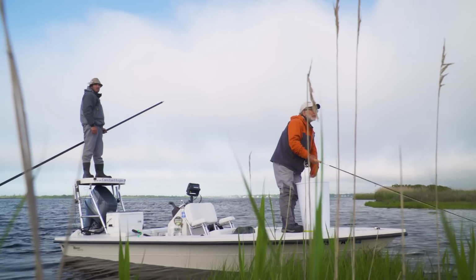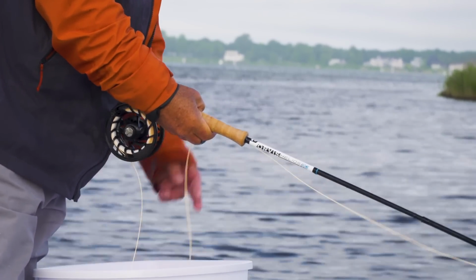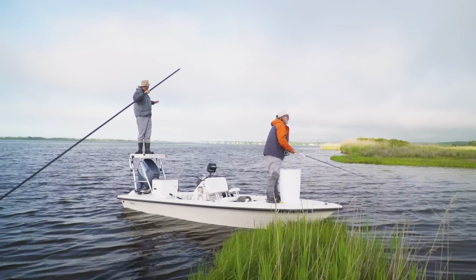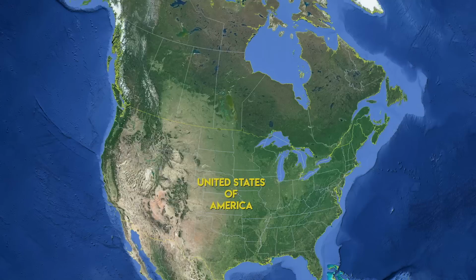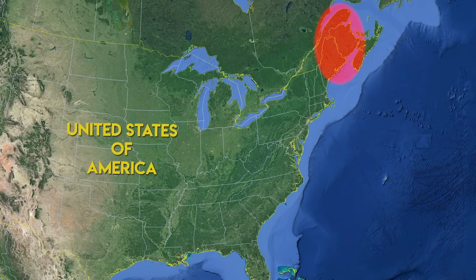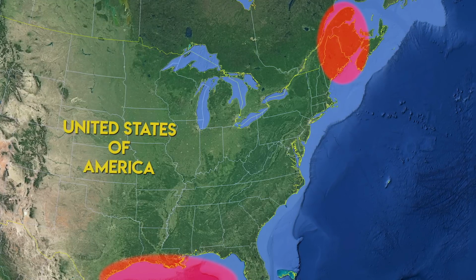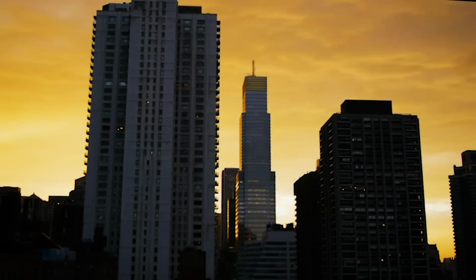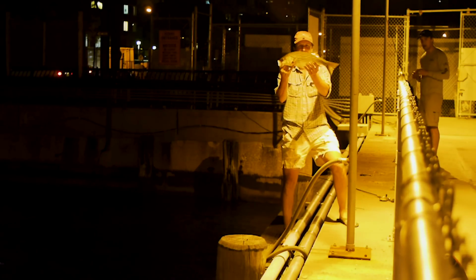Stripers are a great fish for the fly rod because they occupy many shallow water habitats, sometimes in just a few feet of water right up to the shoreline. It's like if you look over, it's a foot deep. Although you can catch striped bass as far north as New Brunswick and as far south as the Gulf Coast of Texas, they're really the premier game fish from the Chesapeake Bay north to Maine. You can even catch them in New York Harbor, right in the heart of the city.